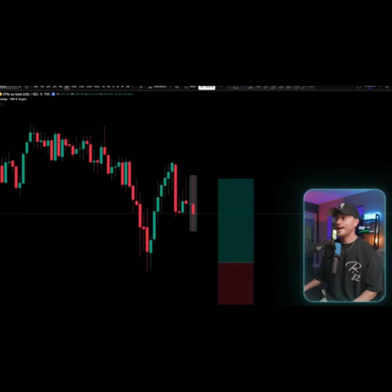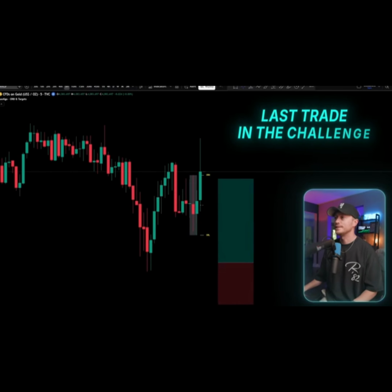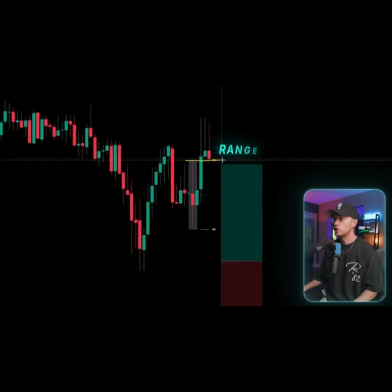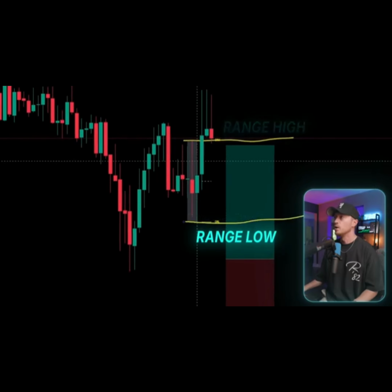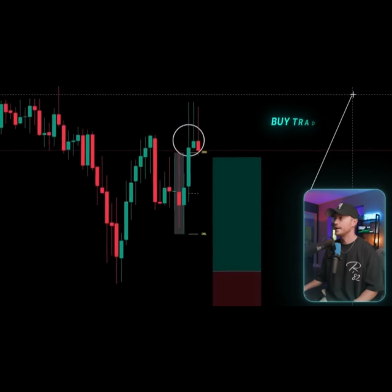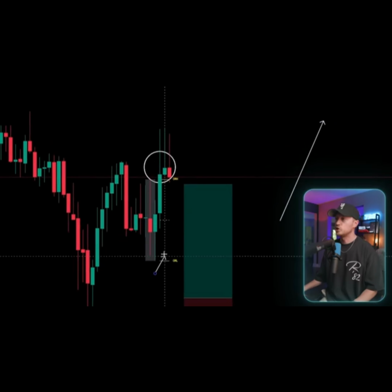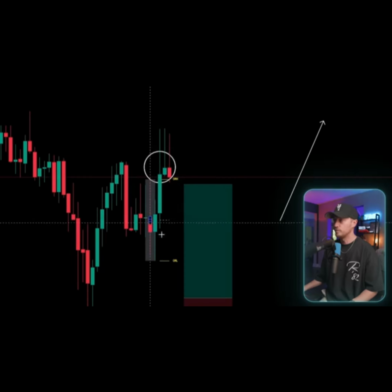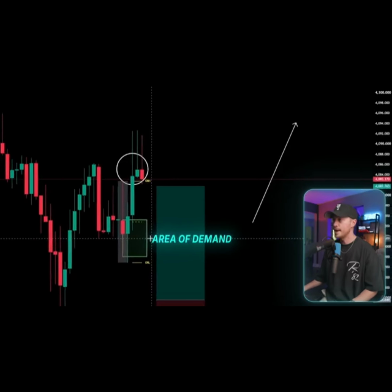Okay, so we are looking at a trade. This is the last trade that I placed in the challenge. It was a gold trade. You can see here we had our range high and our range low. Price broke and closed above, so I was looking for buy trades, and you can see price pushed up with 3 green candles out of this area right here, making this level right here an area of demand for me.